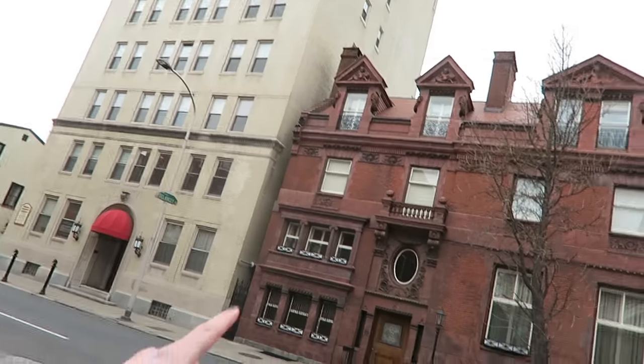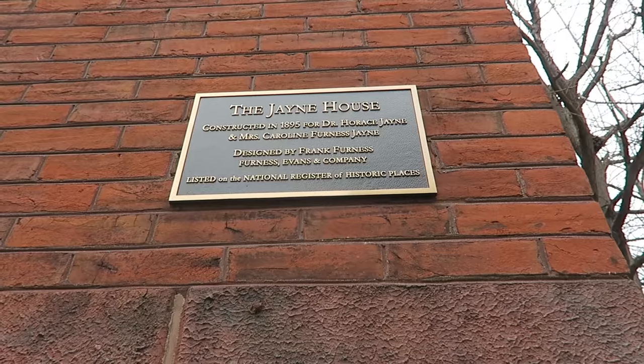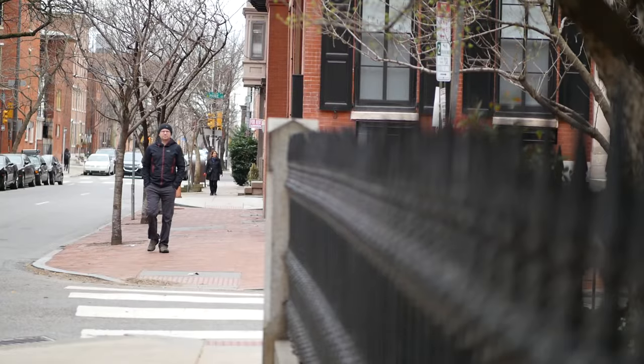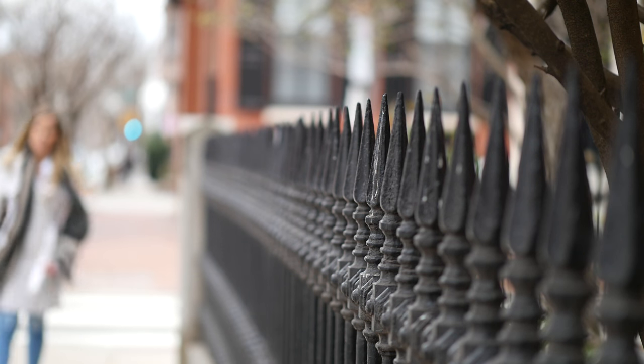Some of them are like mansions from the Civil War era. I think this has to be for sure one of the mansions because this house is huge. There's a little sign on the building that says it was one of the historical places. And then they have a little backyard too. Take off your mask.